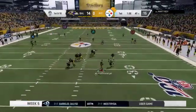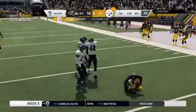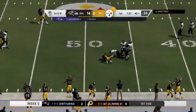Trying to shake off the interception from the last drive. He'll look to throw. Open man right side is Smith-Schuster, complete. And he'll be taken down across the 50 at the 45 in enemy territory.